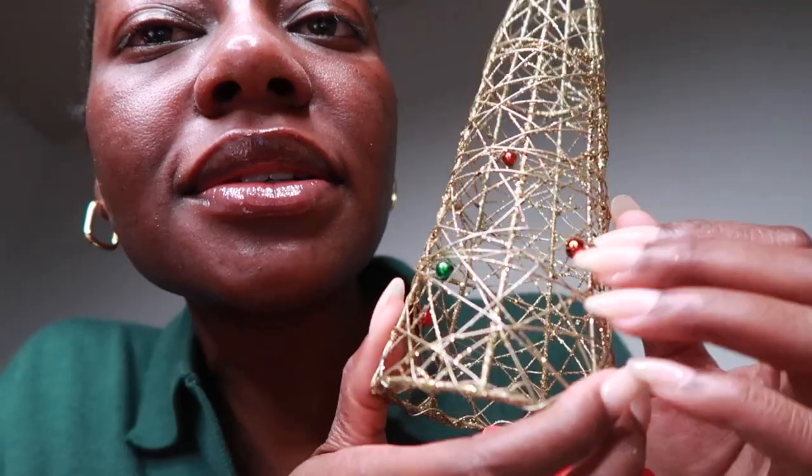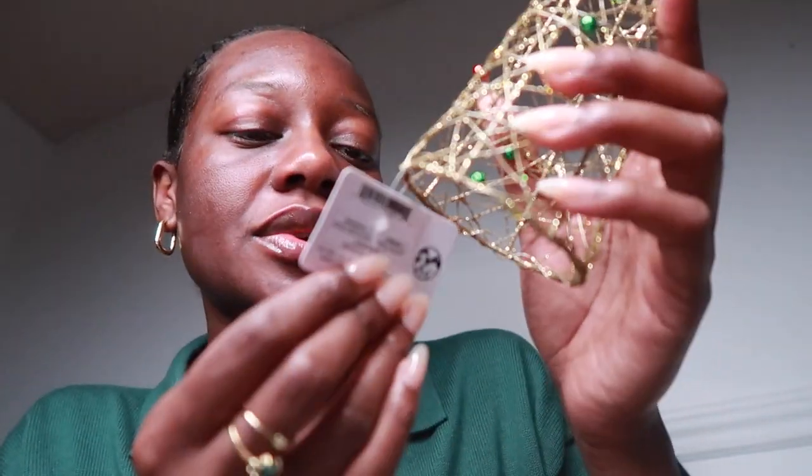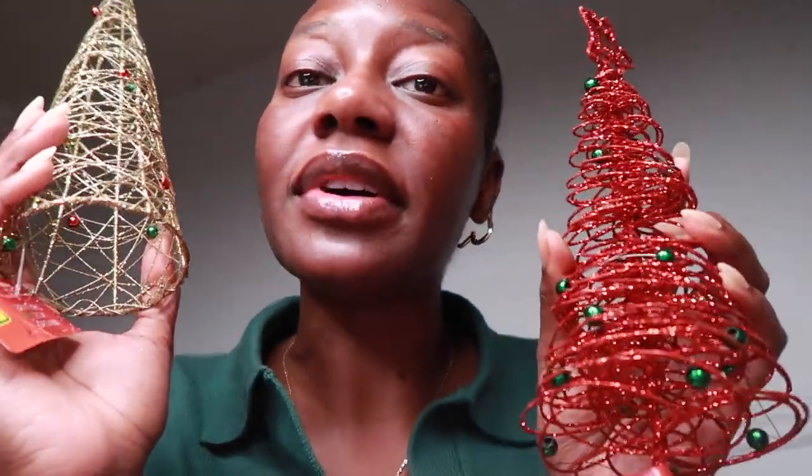Okay, perfect. Then we got another Christmas tree. This actually reminds me of the Christmas tree that they have downtown. It doesn't exactly look like this, but it resembles it. It's not your traditional looking Christmas tree, but it's still very cute. And it also has the ornaments on it. See that? And this was $2.25, okay? So this one was $2.75, and this one was $2.25, okay?